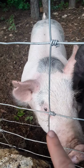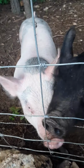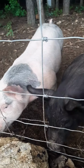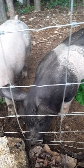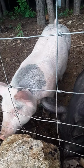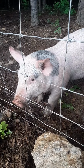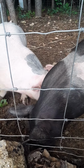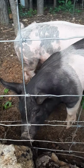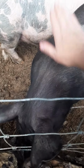I was joking and saying this was Wilbur and this is Charlotte. But they're both friendly. He's a pretty good bit bigger than her, though. They're real muscular. The guy that raises them raises them for show hogs and sells them. And then the ones that are not up to par, they sell cheaper to other people. And these are meat hogs. So we're hopefully gonna harvest them before it gets too cold and nasty outside.